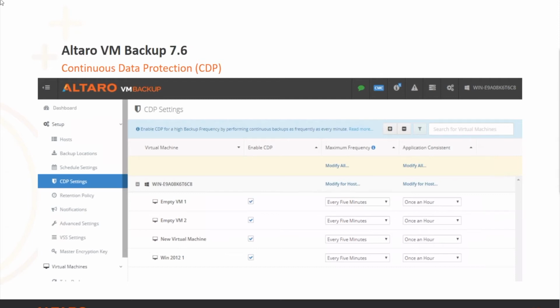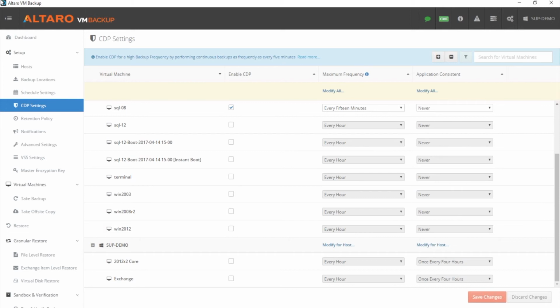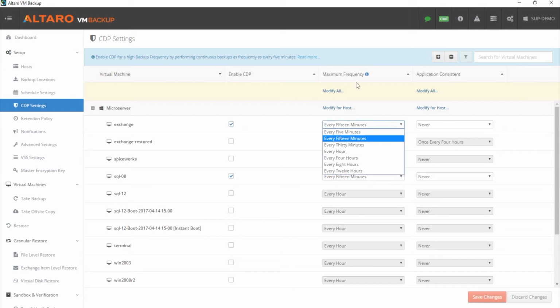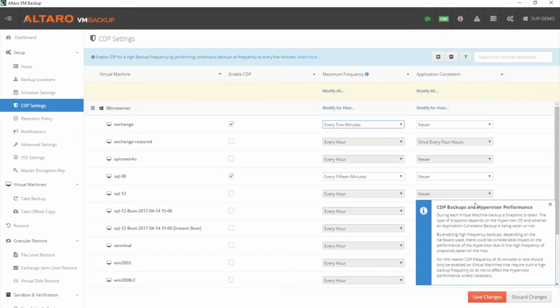So let's go ahead and take a look at the actual product configuration screen. There we go. As you can see from the left-hand side menu, we have an option called CDP settings, specifically for this. For example, I have my Exchange virtual machine, which I've already enabled CDP for. Again, we have the maximum frequency and the application consistent frequency. For my Exchange, I am going to choose every 5 minutes. In fact, a warning also comes up within the user interface of the product, telling you that this is going to apply a considerable load on the hypervisor, so take a little caution in enabling this.